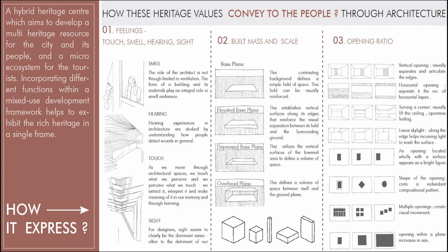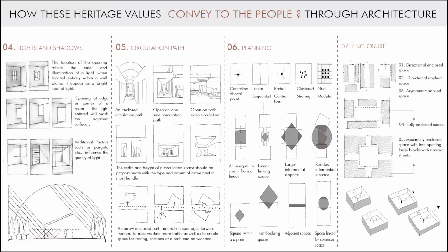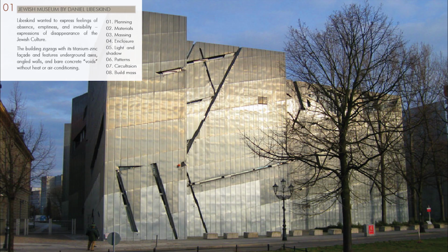Then we need to know how these heritage values are conveyed to the people through architecture. Here there are 7 parameters: feelings, built mass and scale, opening ratio, light and shadow, circulation path, planning and enclosure. Now let's look into some case studies to study how architects convey the design intent to the people through architecture. The first one is Jewish Museum by Daniel Libeskind.